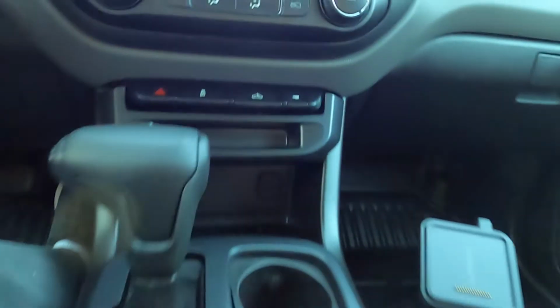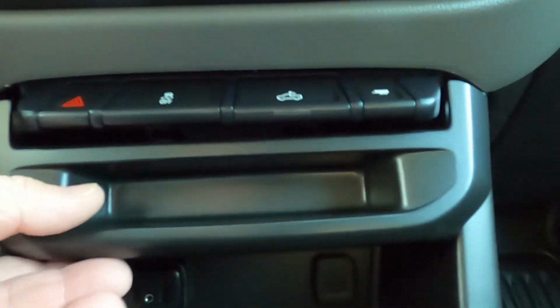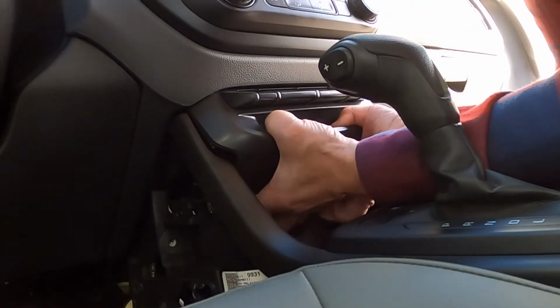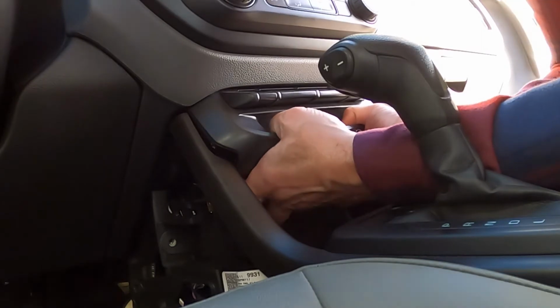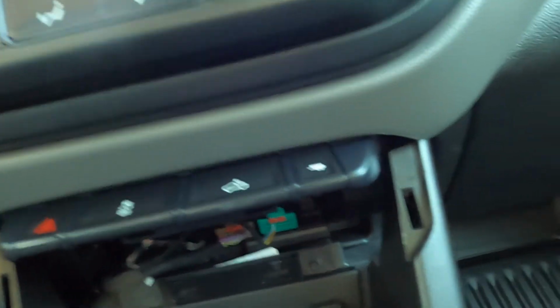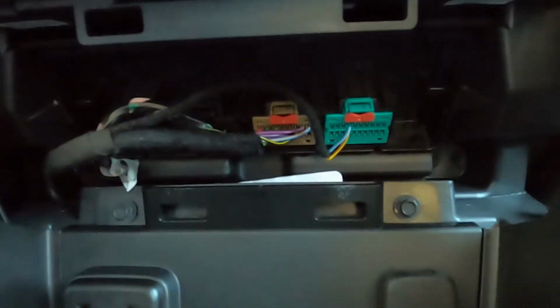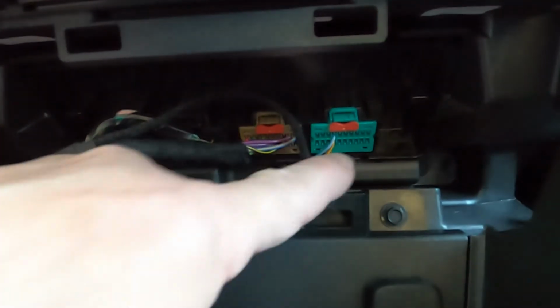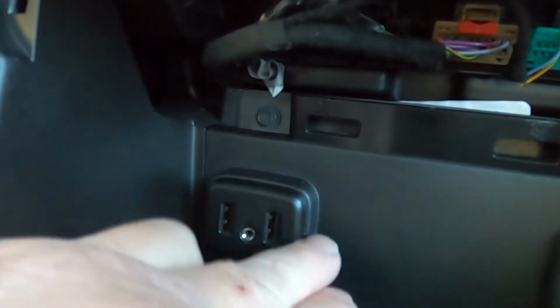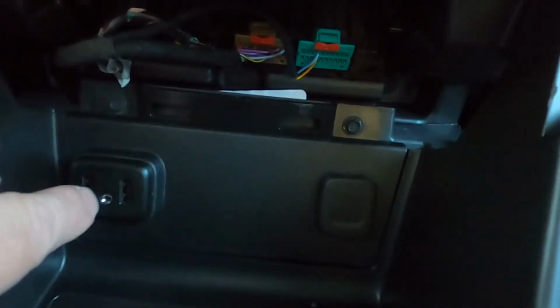So here is a delete for a function. I'm not even sure what that is exactly, but what I wanted to get at is that you can remove this panel here. I have a feeling I'm going to be ordering another part. And then you can start accessing different pinout options here, and also you can access a couple of bolts and then remove this entire panel.